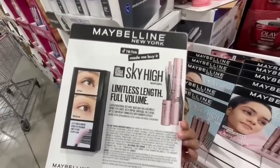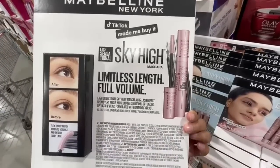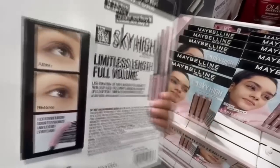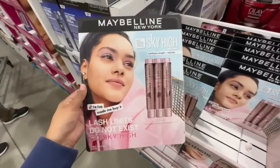So let's see here some additional details. So this one claims to have no clumping, smudging, or flaking, up to 24-hour wear.